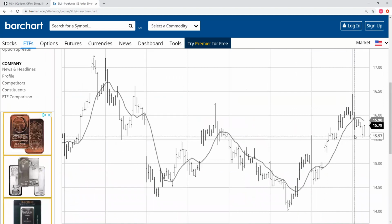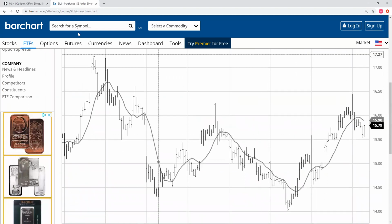And the longer term charts are very positive, albeit overbought technically from the moving average standpoint.